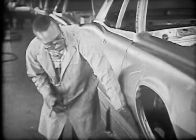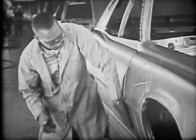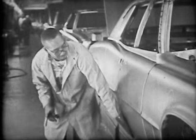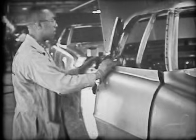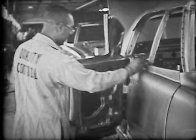The body takes form. And here's that quality control man again, feeling the metal with a special mitt that helps find any surface defects. Checking door alignments, too. Looking for little imperfections a trained eye can spot.